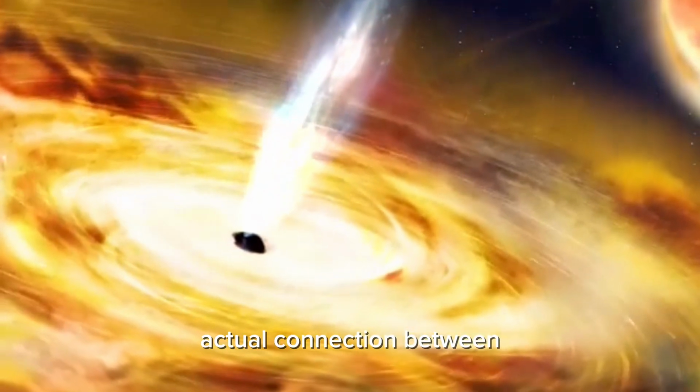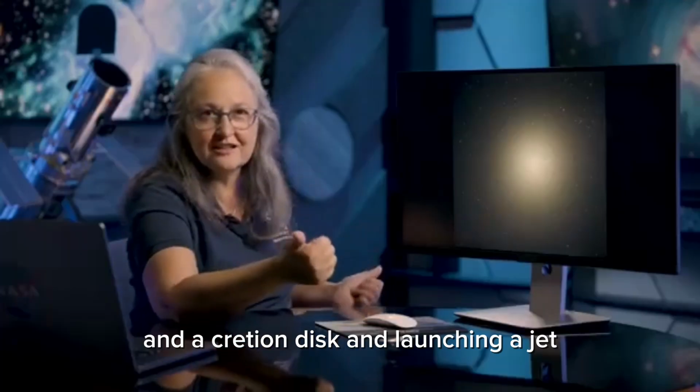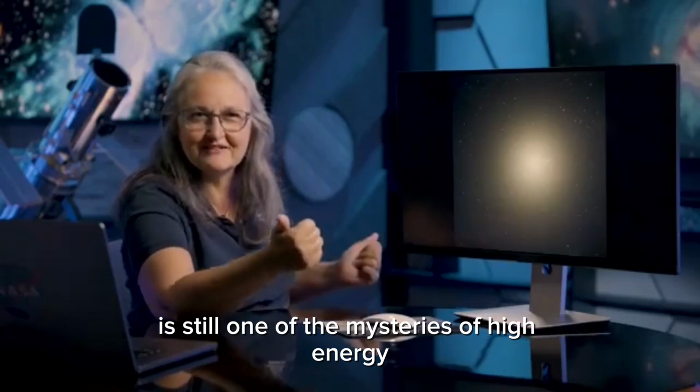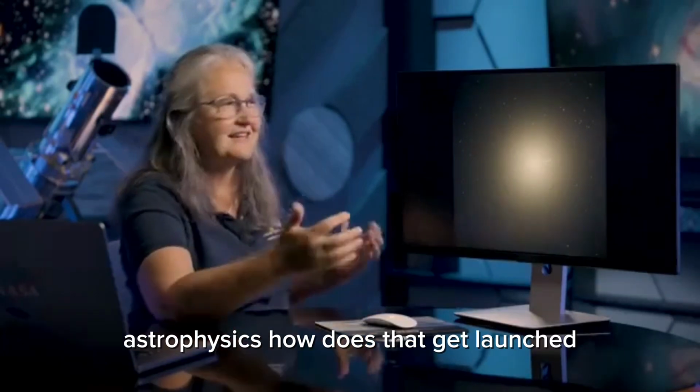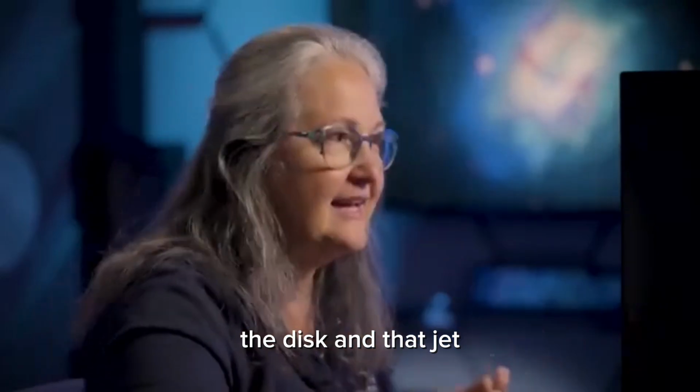The actual connection between having a supermassive black hole, an accretion disk, and launching a jet is still one of the mysteries of high energy astrophysics. How does that get launched? What is the actual physics between the black hole, the disk, and that jet?